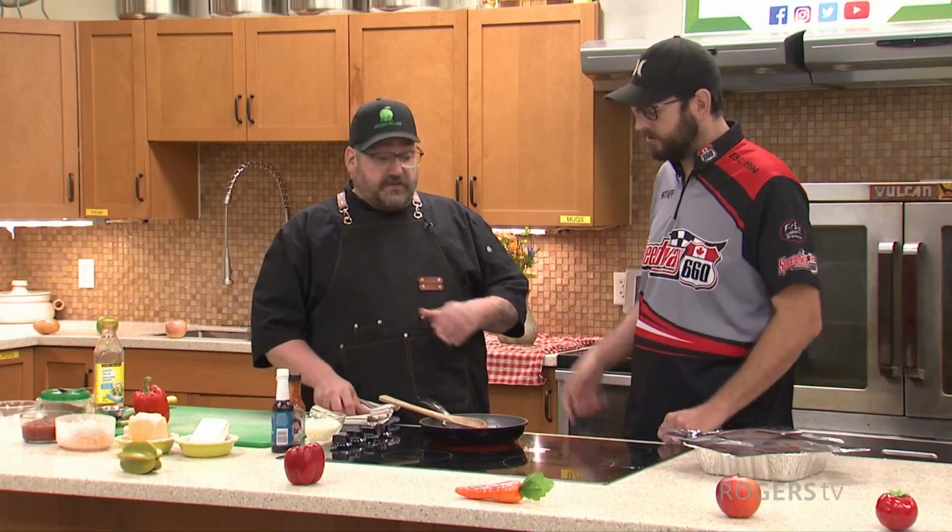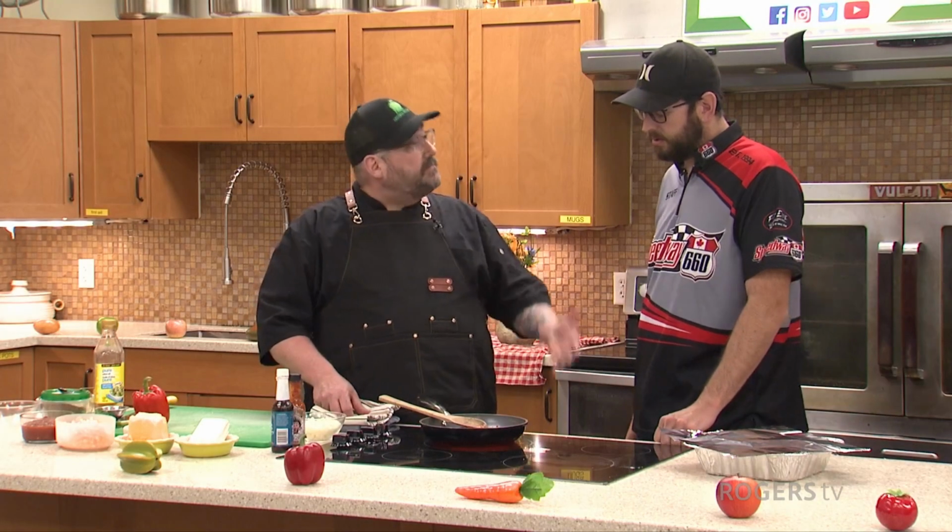So if you have like hamburger or something, you can throw that in instead? Exactly. And if you don't eat beef or red meat, you can put chicken in it. Okay. If you lean towards a vegetarian or you don't want any meat, then you don't have to put any meat in this at all. So you can make this without the meat at all. Yeah, absolutely. Okay. Yeah, for sure.